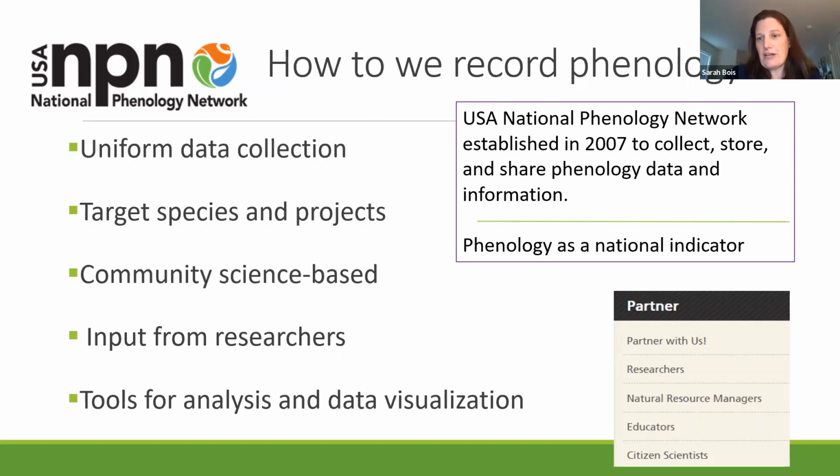Like some of the other applications I've talked about before, the first steps were to have uniform data collection protocols and uniform training for all researchers and community science volunteers. The National Phenology Network also produces a list of target species and projects to assist researchers, so that it focuses volunteers on certain species of interest. It is community science based. There's lots of input from researchers. And within the National Phenology Network, there are lots of data exploration tools and analysis, and they provide a lot of visualization tools. I'll show you a few of those, but it's a really rich website to investigate.